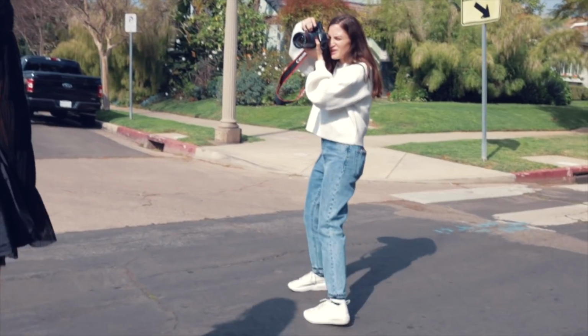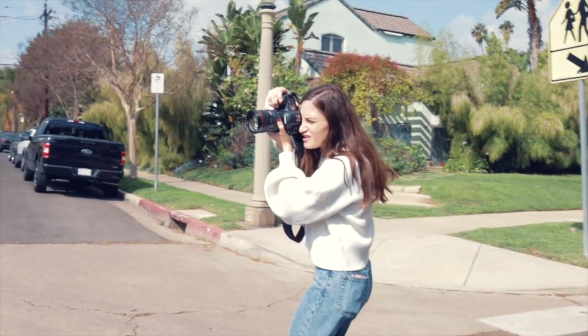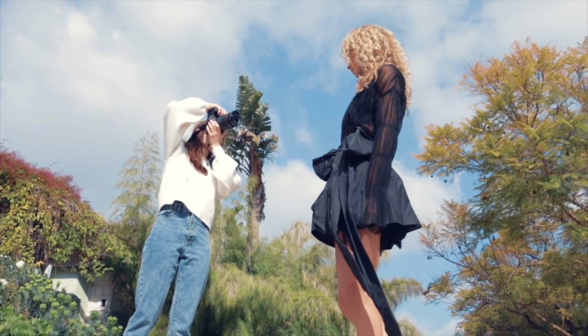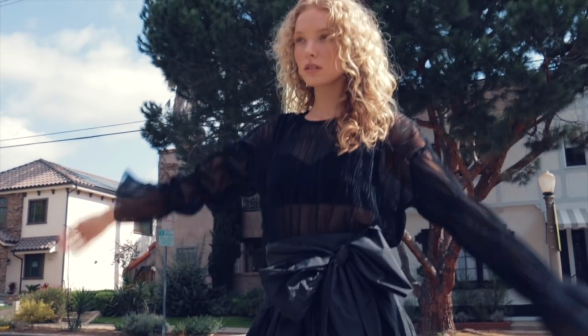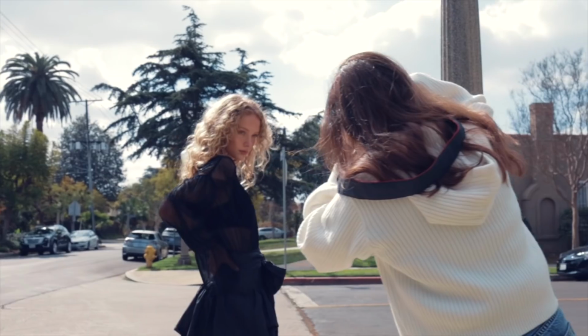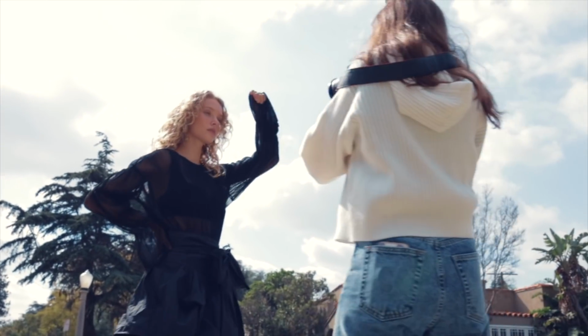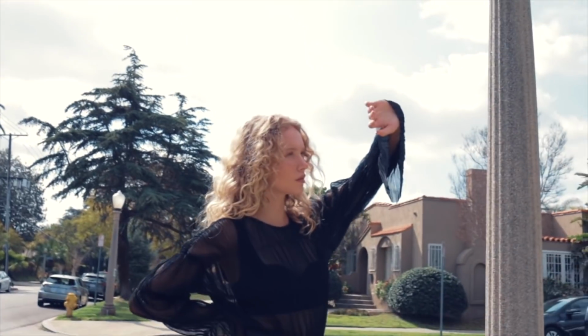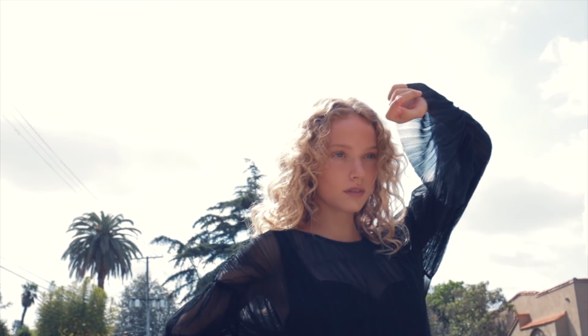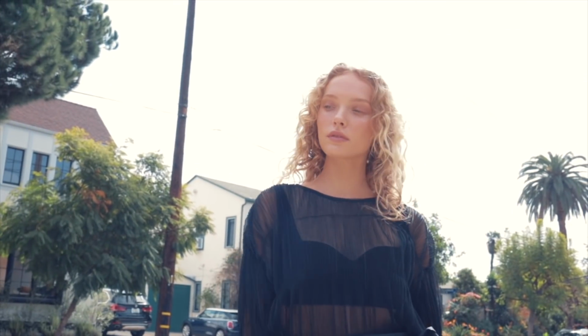I was testing the light and wasn't really liking it in the middle of the street, so I usually walk around and take a couple of test shots and see how it's looking. So I decided to keep it simple and do some shots on the street. I don't usually do a lot of fancy locations. I usually do street style photos around the neighborhood or really anywhere close by. I've shot with trash cans before, so really the location is not a huge deal to me. I try to make everything work.